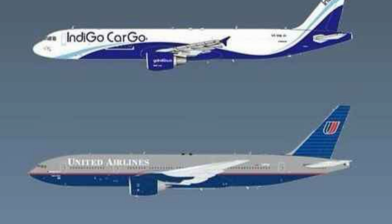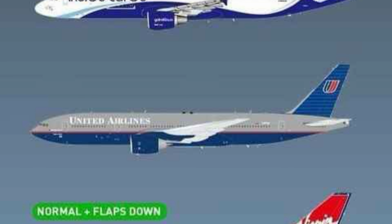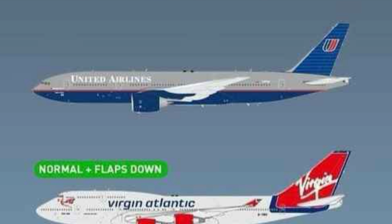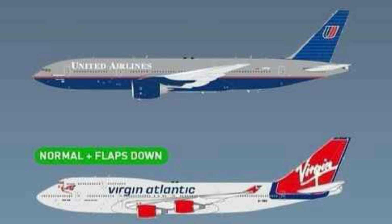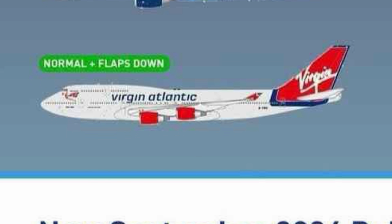Indigo Cargo A321 P2F, and a very nice release right here. I've got a friend who would be very pleased to see this. A United 777 in the Battleship Gray livery. I'm sure he'd also like to have that 7.5. Virgin Atlantic 747-400 in the old livery with the flaps down release also included.